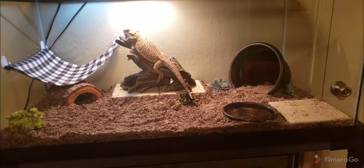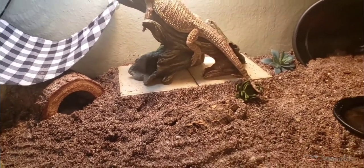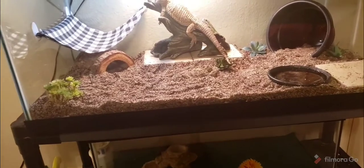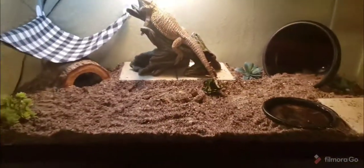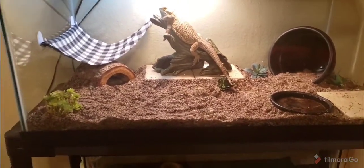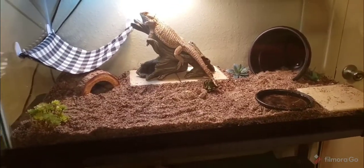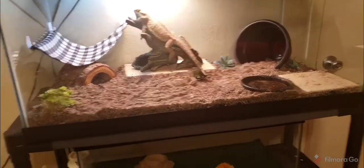Later, I did stack some tiles to get his basking temperature higher because it wasn't high enough. And I believe I was saying what the soil was made out of, and this soil here is organic topsoil that has no pesticides or anything in it. It's a mix of some different soils and peat moss, and then that is mixed with children's play sand and some cocoa fiber, like Eco Earth, and that's what I mixed.